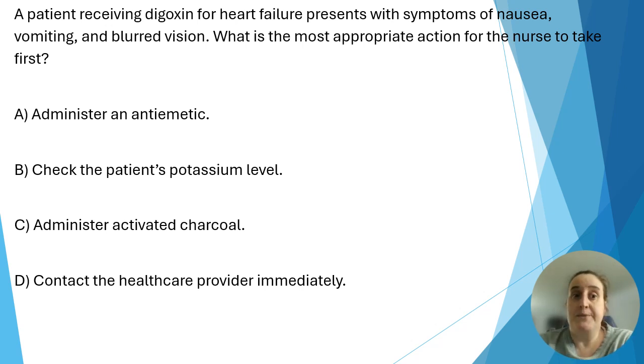So again, we've got a patient who's presenting with heart failure, is feeling nauseated, is vomiting, has blurred vision. So what is the most appropriate action for the nurse to take? First of all, we need to break down the question again. A, do we give an anti-sickness? B, do we check the potassium level? C, do we give charcoal? Or D, do we let a healthcare provider know immediately?